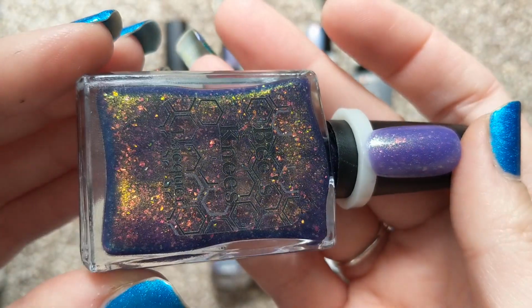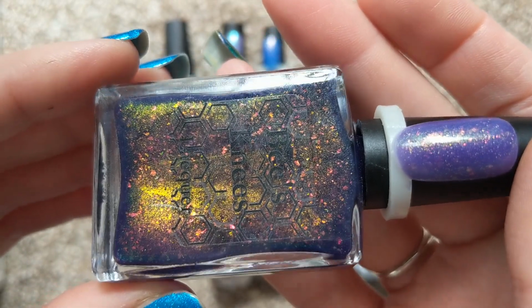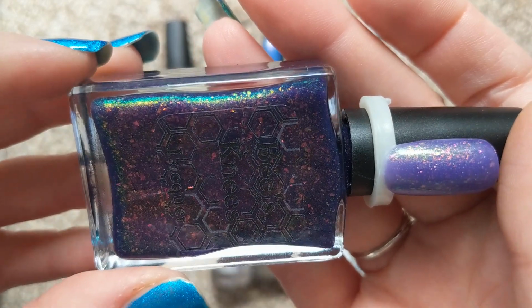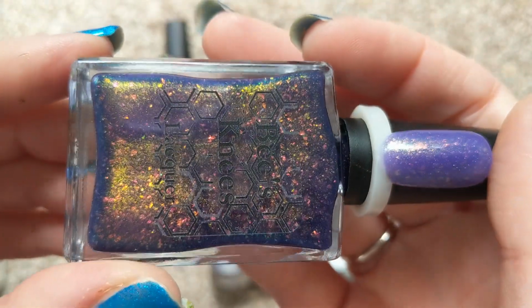Right now what's mainly showing up on camera is that gold to green, with the flakies showing up as the red and orange. But that, as you can see towards the edge, will definitely shift depending on the lighting. There we go. Now you can see a little bit more of the color. Whew. So pretty.